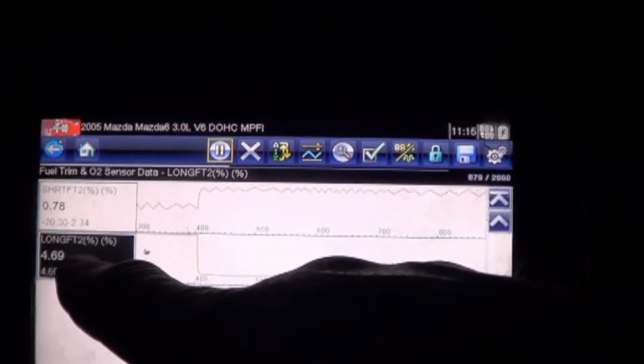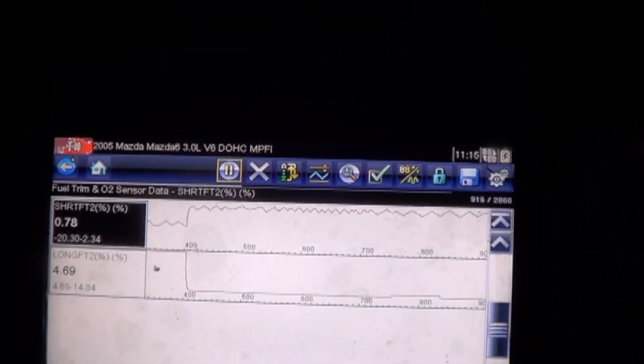This is the Bank 2 fuel trims, and fuel trim's pretty normal there, so should be a good fix. I do want to point out that the repairs done on this car were done for the used car lot down the street from us, and they brought it to us after their mechanic had struggled with it and given up on it.